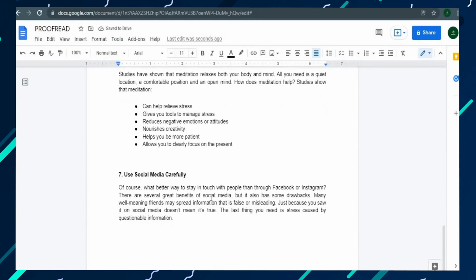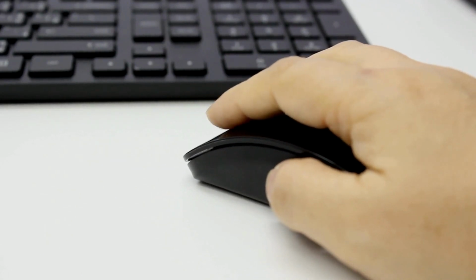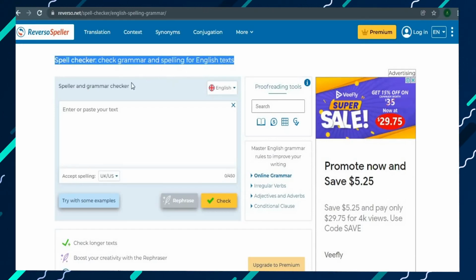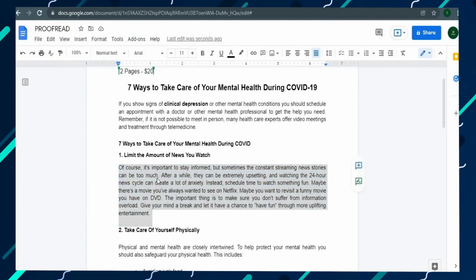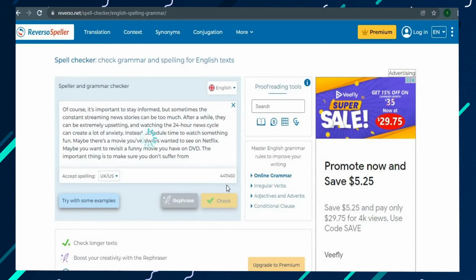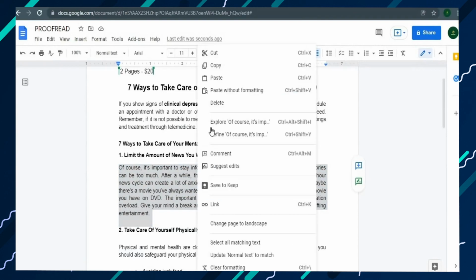Let me now show you another piece of software that will make everything you need to accomplish with the assignment a whole lot easier. Simply go to google.com and type in reverse speller, a spelling checker. Simply copy and paste the material from the document you're working on into this column, then verify everything using this yellow button to see if there are any grammatical or spelling issues. All of this can be done with a single mouse click. What a straightforward action. You can do that over and over again. Return to the document, select the text, and double-check the grammar and spelling with reverse speller. And that's it. You can make money online so easily with this method.